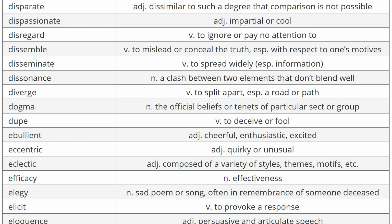To disseminate is to spread out. So to spread literature, to spread an idea, you're disseminating. Like a seminal idea is one that spreads like seeds. So to disseminate is to spread out, to spread widely, they say, usually information.